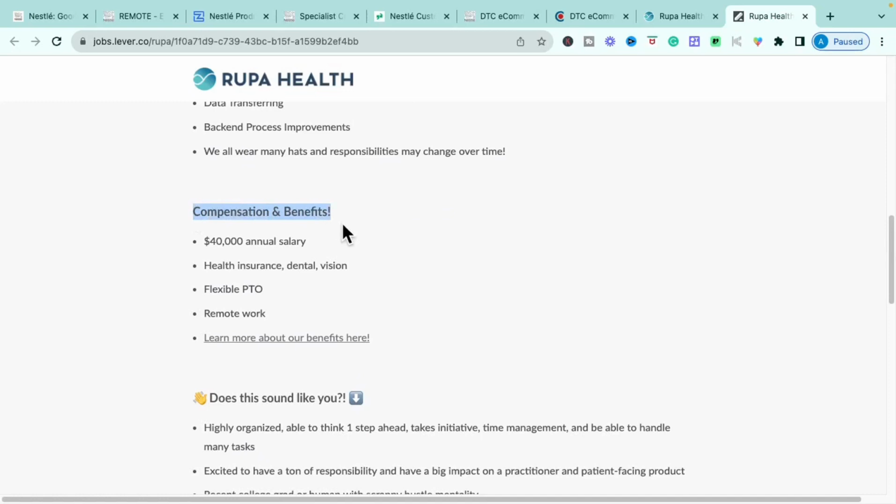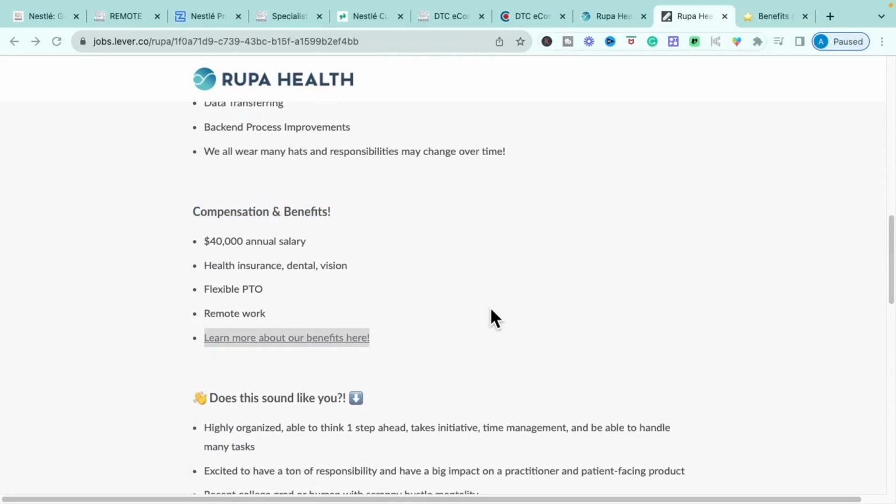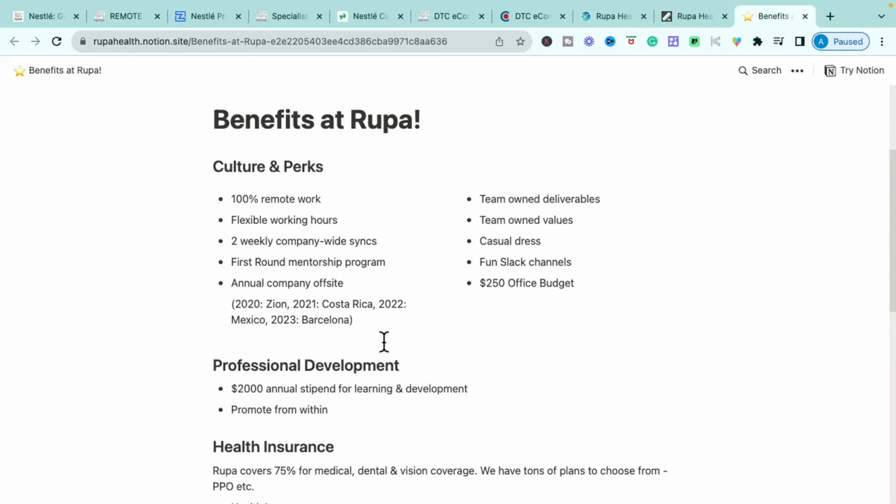Now, the compensation for this role is $40,000 annually. You will get their health insurance, dental, and vision. You'll also get flexible PTO time, remote work. They also do have a slew of other benefits, which is the 100% remote work, their flexible hours.